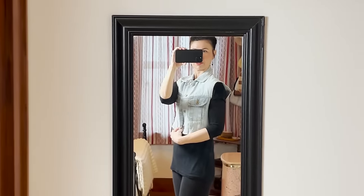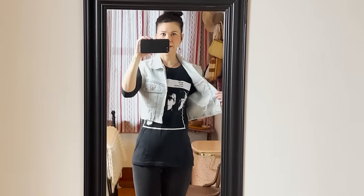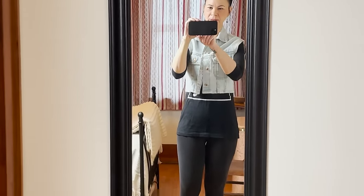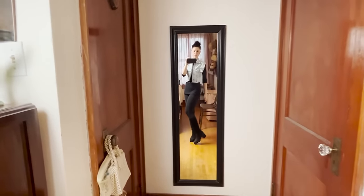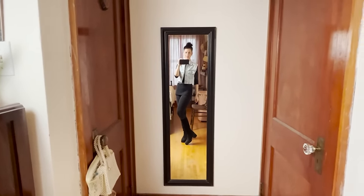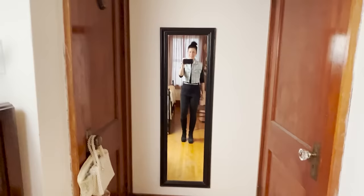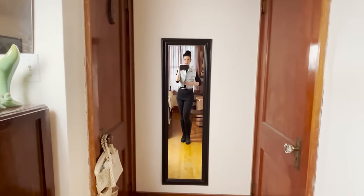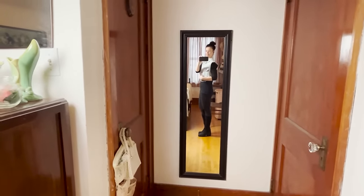So that is the cute little sleeveless jean jacket. I just threw it over top of what I was already wearing, which is just a black and white Beatles t-shirt. I bought this as well. I bought it for myself. And I'm just wearing leggings, and I threw on some suede boots. I think these are probably from the 70s or 80s, just so that I wouldn't be in my sock feet to complete the outfit. So that is outfit number one. Really cute little jacket. Tempted to keep it for myself, but I will probably never wear it.